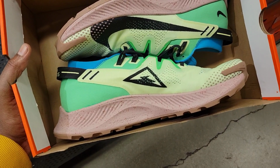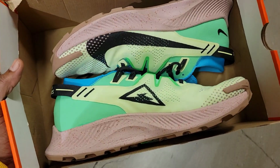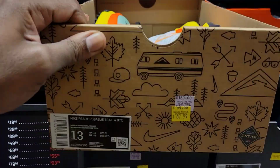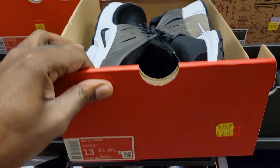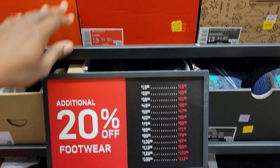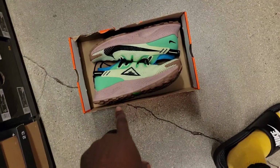I'm gonna finally own a pair of trail runs. I was talking about that. Pegasus Trail 4 GTX, normally 160, down to 69 bucks. That's pretty clean right there. Prestos, 59 bucks, size 13, with 20% off. Makes them about $47, but I'm good on those Prestos. I think this is just gonna be mine for the day, you dig?